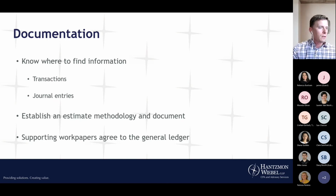And I understand, so that last bullet point, work papers can be put together and then at the last minute, maybe something changes or needs to be updated before the audit begins. So it is extremely helpful to double check that the supporting work papers still agree to that general ledger before they're provided to us.